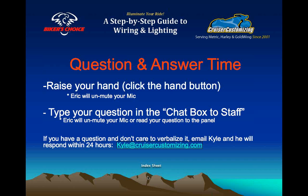Vincent Crawford wants to know, what approach do you take to upgrade the stator and regulator without harming your stock wiring system? Okay, so stator and regulator rectifier. These are going to be model-specific applications that are just going to pump more juice or create more energy than, say, your stock setup.